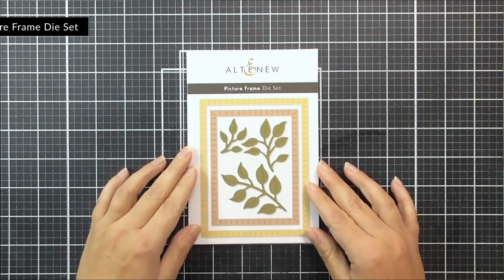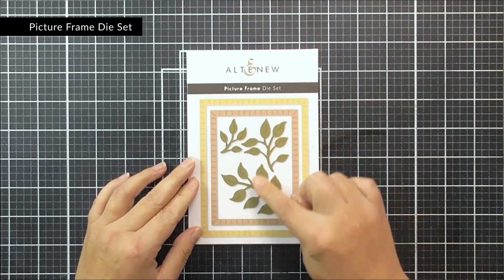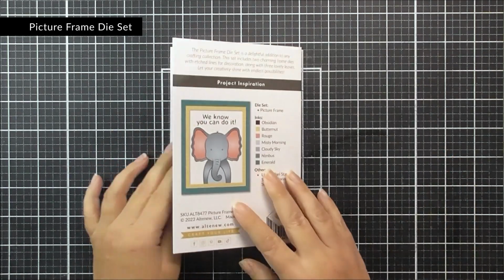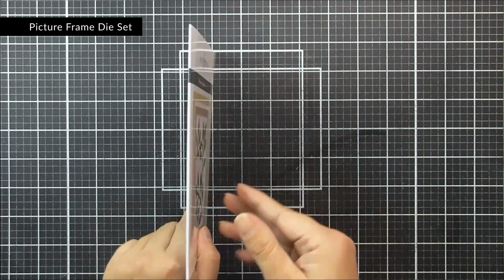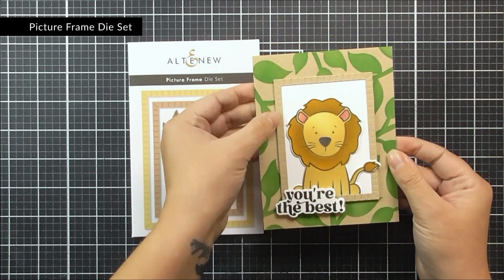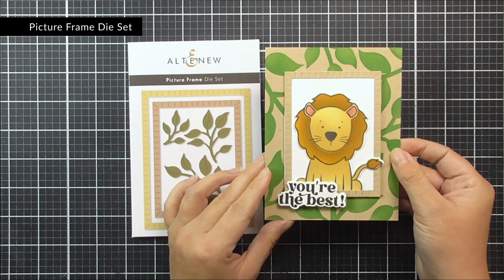Next up, we have a picture frame die set. In here we have two different frames that look like it's kind of bamboo around the outside edge, as well as three different leaf clusters as well. So you can kind of use that to decorate the frame, or you could use those on their own, completely up to you. I've used the smaller one of the frames to go around my little lion on here, and you can see just how well that works.